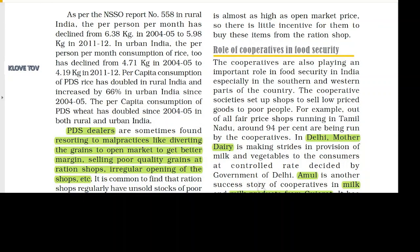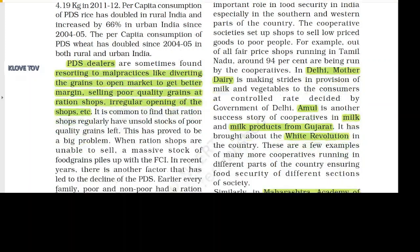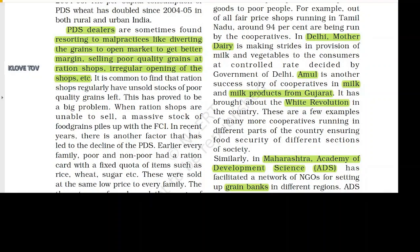As per the NSSO report number 558, in rural India, the per person per month consumption of rice has declined from 6.38 kg in 2004-05 to 5.98 kg in 2011-12. In urban India, the per person per month consumption of rice too has declined from 4.71 kg in 2004-05 to 4.19 kg in 2011-12. Per capita consumption of PDS rice has doubled in rural India and increased by 66% in urban India since 2004-05. The per capita consumption of PDS wheat has doubled since 2004-05 in both rural and urban India.